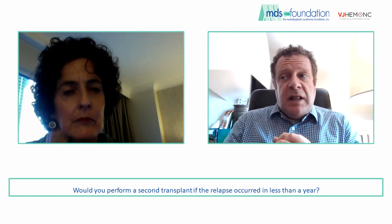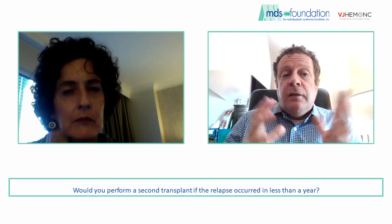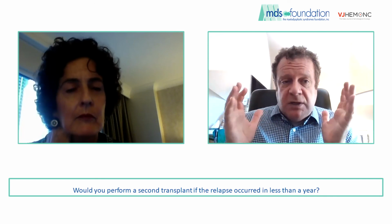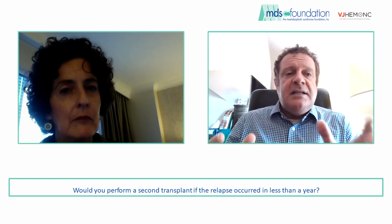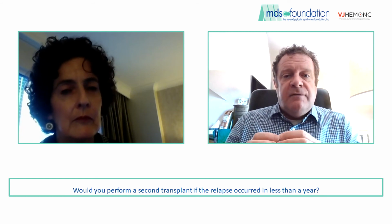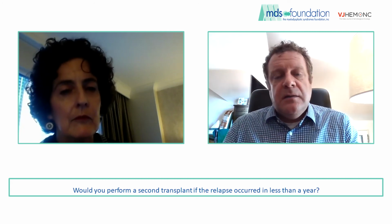If you have very early relapses, in general less than a year, then I tend to favor, in the appropriate circumstances, so we're generally talking about younger patients who have good comorbidities, I tend to favor a second allograft if the relapse is earlier, like less than a year, for instance.